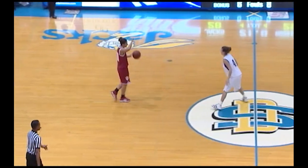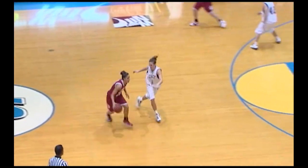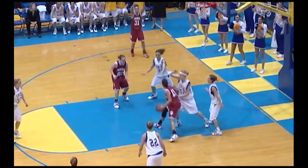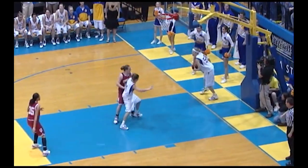Leah Enterline brings it up the floor as the Jacks fans again come to their feet. Enterline, half court. Dribble drive to Smith on the right wing. 13 seconds to go in the half. Smith, the high-low lob inside to Thomas. Baseline move, scoop with the left hand. Good for 2. 7 seconds to go for the Jackrabbits.